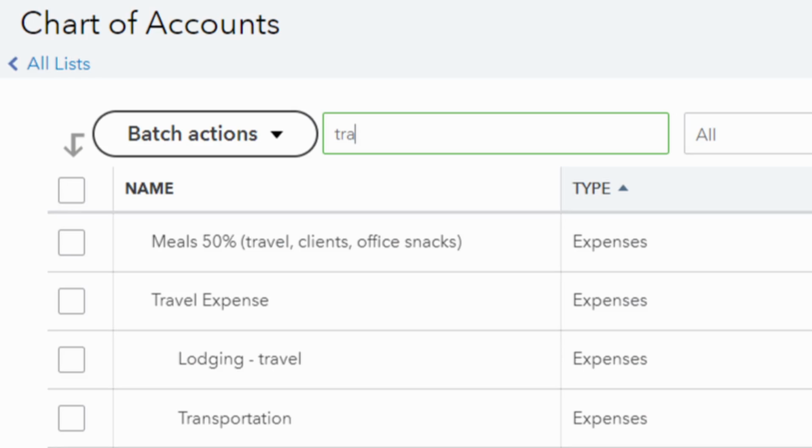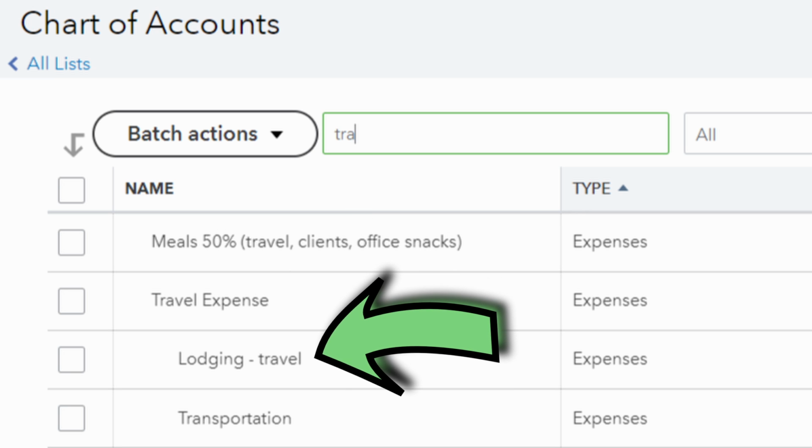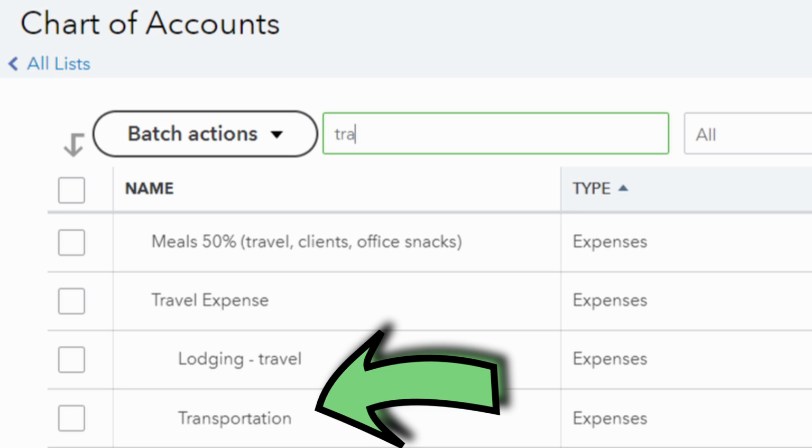So that being said, this is what my chart of accounts looks like for this area. I have a travel bucket that's kind of overarching, and then I have sub accounts for lodging and for travel expenses. And you can break these up either less or more or however you want. This is just how I like to organize it.